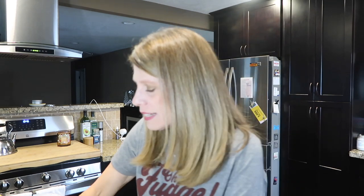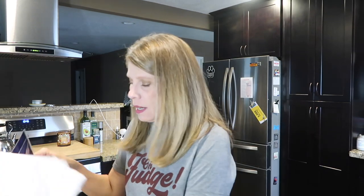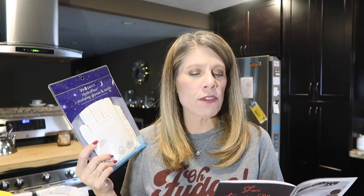There we go. And the last item in here, I'm trying to hurry, I know it's been a while, is Hydroflex Moisturizing Gloves and Socks. Interesting. These soft textured gloves and socks moisturize your hands and feet, leaving them velvety smooth for even deeper hydration. Apply moisturizer, your favorite essential oil, and wear overnight, $12.99.